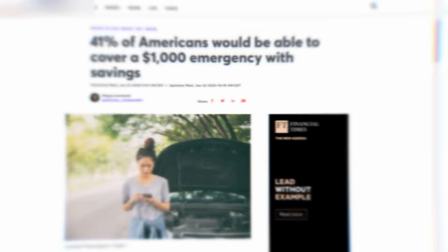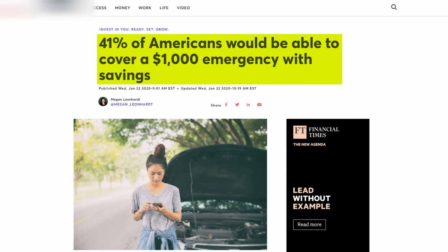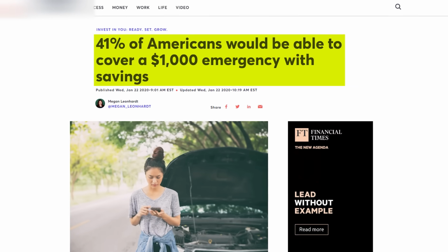Baby step number 1 is to save $1,000 for your starter emergency fund. Just checking off this one baby step would put you already in the majority, because according to CNBC, only 41% of Americans would be able to cover a $1,000 emergency with their savings. The rest would have to go into debt to pay for emergencies.